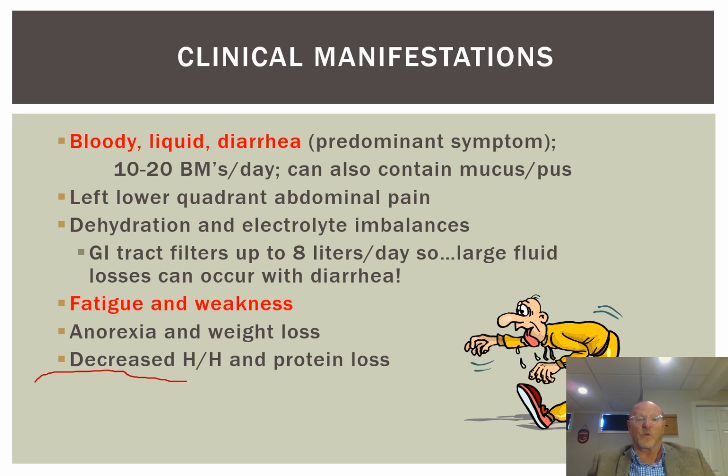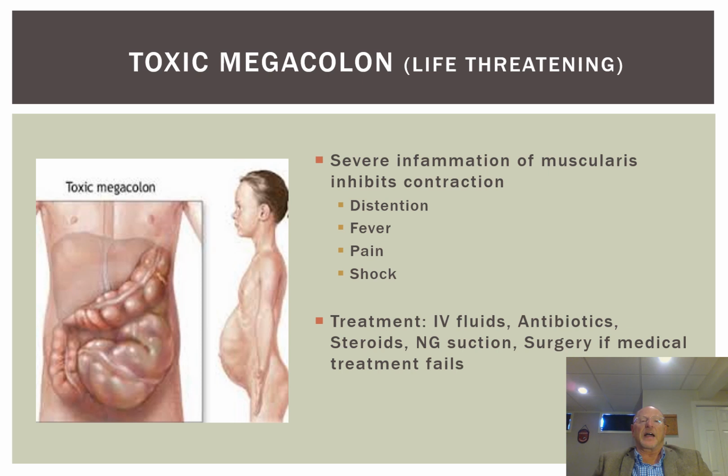Another thing at the bottom here: if we're having lots of blood loss, then we're going to have a decrease in both hemoglobin as well as hematocrit. And the only thing I want you to recognize in this slide is that there is a very significant life-threatening complication of ulcerative colitis, and that's called toxic megacolon, where there's a severe blow-up, inflammation, and distension of the colon, which has a high potential for rupture and shock in your patient. Don't have to know the treatment, but just recognize that toxic megacolon is a life-threatening potential complication of ulcerative colitis.